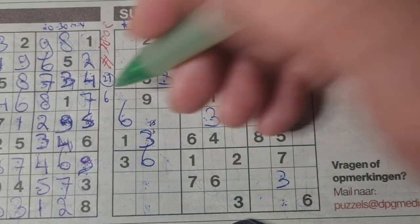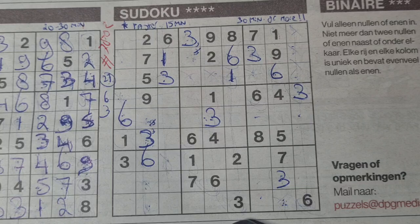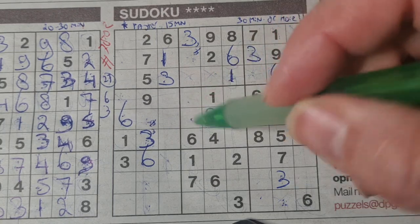I can see digit number 2, number 3. Alright, 2, 2.